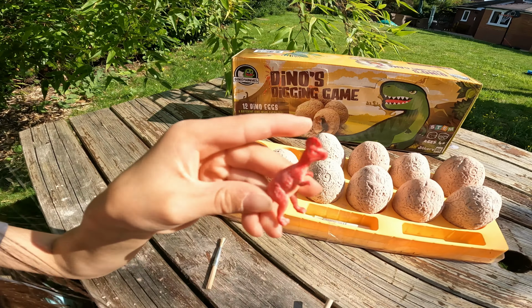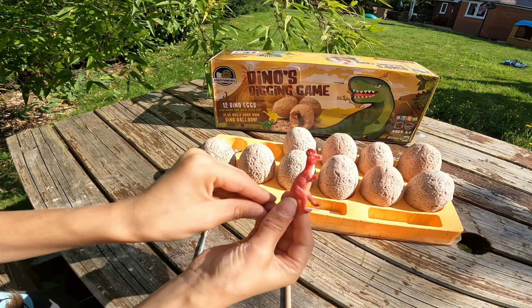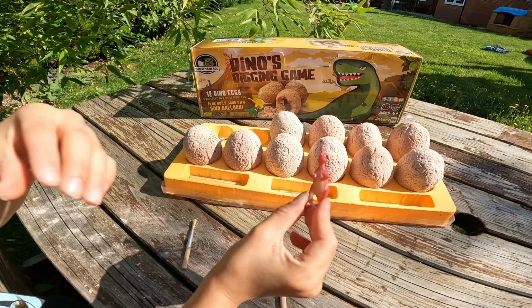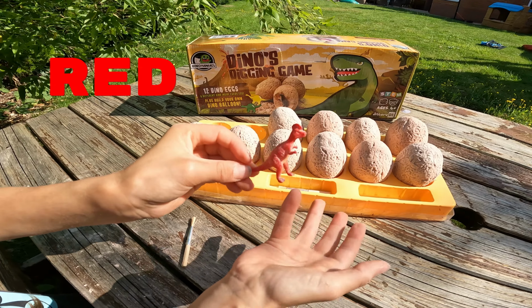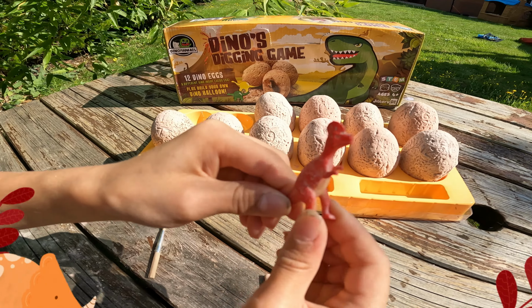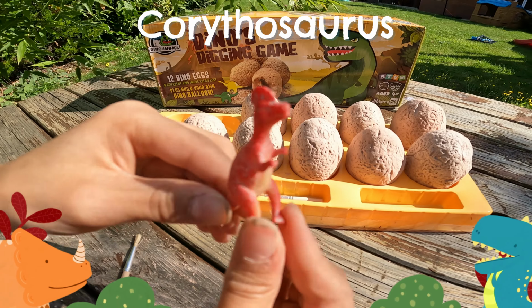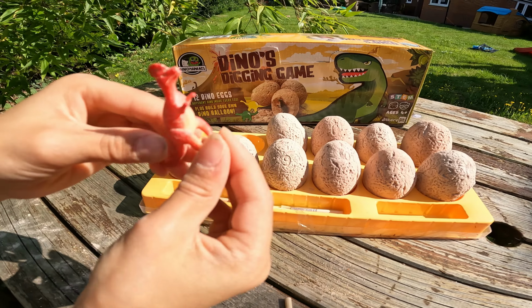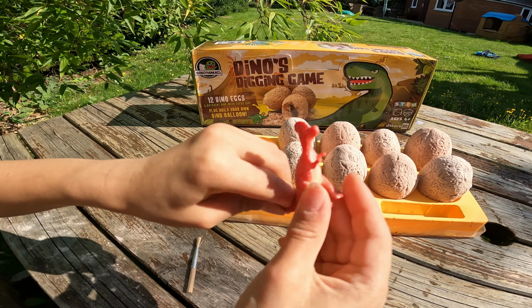Wow, that's amazing! What colour is this dinosaur? This one is red. And do you know what this dinosaur is called? The Tyrannosaurus. I've got a fact for it. This dinosaur was as heavy as a large African elephant.